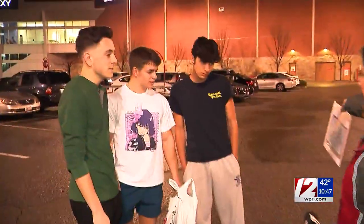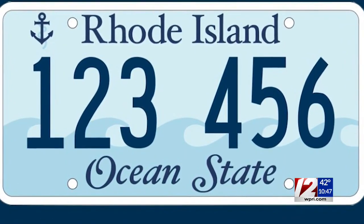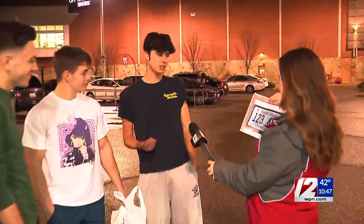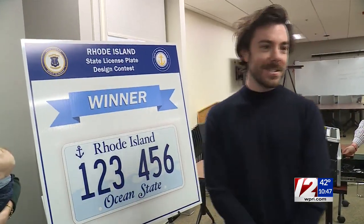Others not as bothered by the choice. I like it. It doesn't look much different, though. I like that it's all blue now, though. But wish more of the state was represented. You know, you have the coast, obviously, but there's also like Burrillville and stuff, like Rhode Island's wilderness. Van Lanker said the five waves represent the state's five counties.